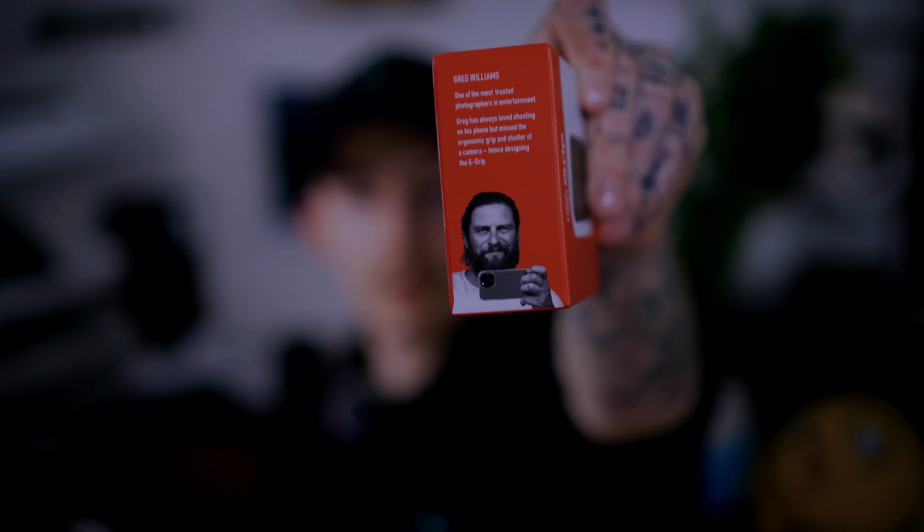So obviously on the side here it says hold your phone like a camera. That's what it does. That's Greg Williams on the side, the CEO, founder and inventor of said G grip. These do come in at £60 a piece, but I must admit, for the quality that you are getting, it is worth the money. I'm not gonna say it's over budgeted or a complete load of trash. This is definitely worth the money that is promoted at.